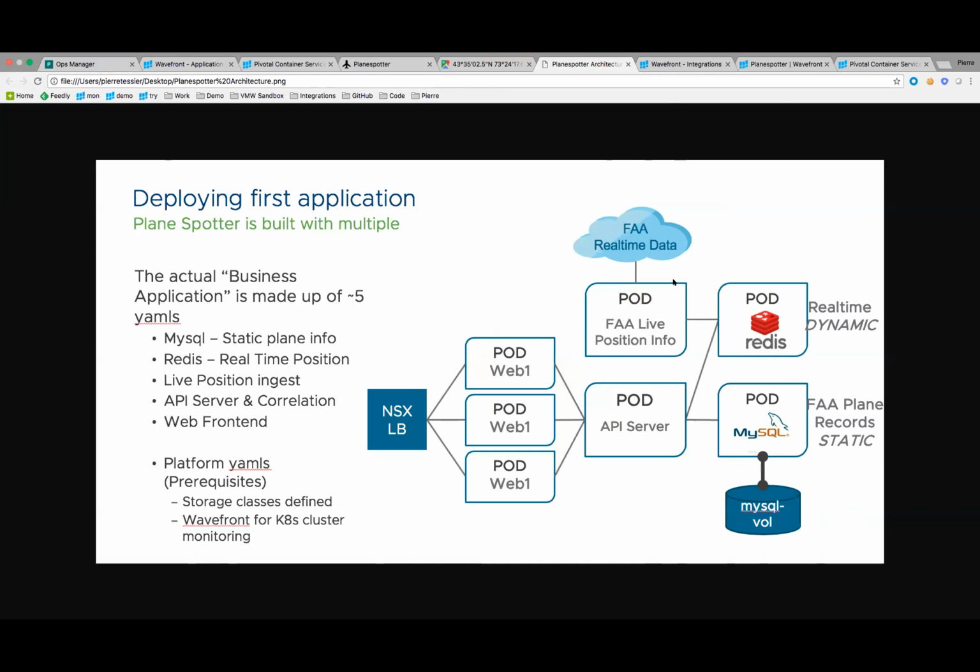Meanwhile, we've got another Flask application running right here, which is going out and getting real-time position information from an FAA service every 5 minutes. And it is filling out our Redis database with this information. So together, it's kind of our microservices app.